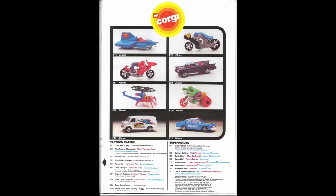And again, as you can see here, now we're getting into DC and Marvel tie-ins well ahead of the curve. Again, this was the early 1980s. So you've got Superman mobile, a Bat bike, Spider-Man bike, Spider-Man copter, which of course neither of which he ever has. Little Batmobile, Hulk even on a sort of trike, I think. A random Superman van. I think I had that van. I'm not sure I've seen an example of it. It's the sort of thing I might pick up again, but I haven't seen it.